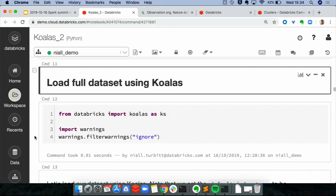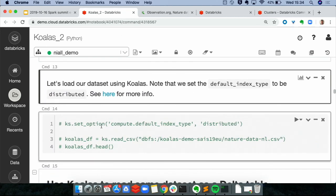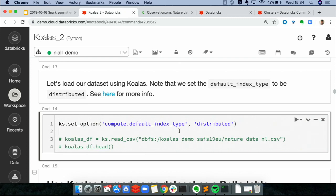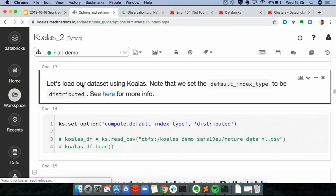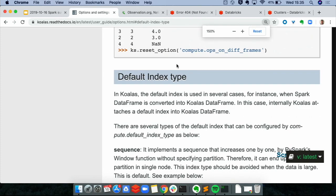What Koalas enables me to do is load this full data set. So I'm just importing Koalas as ks. There are a couple of different ways that I can load this data set. What I'm specifying here is this default index type, and I'm specifying it to distributed. If we have a look at the Koalas docs, you might need to remove that first. Can you zoom in? Yep. Thank you. What we'll see in the Koalas docs is this default index type.